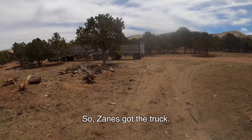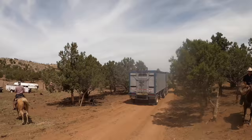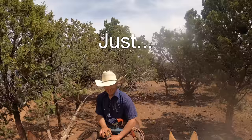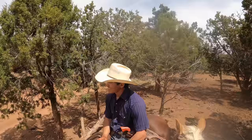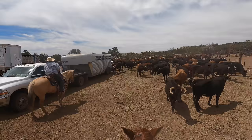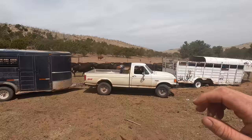So Zane's got the truck. All the calves are loaded up in the truck here. He's gonna go ahead of us. We're just about to head out. Here's Joey, he don't say much. Just wait. What's going on? I'm just waiting for Mike. All right, we're gonna turn the calves out. We gotta play defense and keep them on the left side of the road and hope for the best.